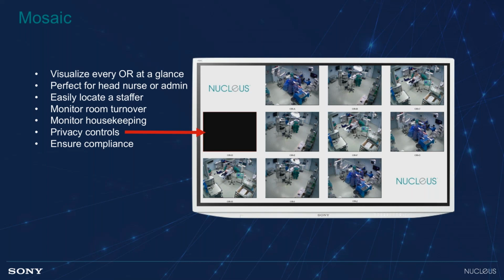Again, with Mosaic, the IP camera lenses are typically wide angle and fixed so as to ensure patient privacy while providing the staff with a room status. And if you want complete privacy, NUCLeUS privacy controls will ensure that no audio or video leaves the room.